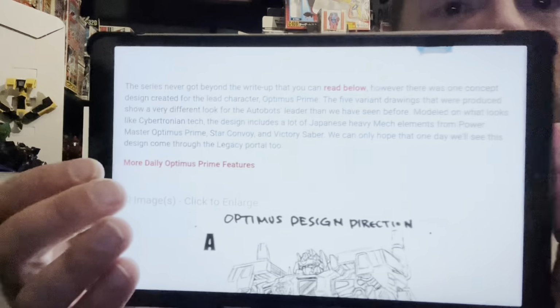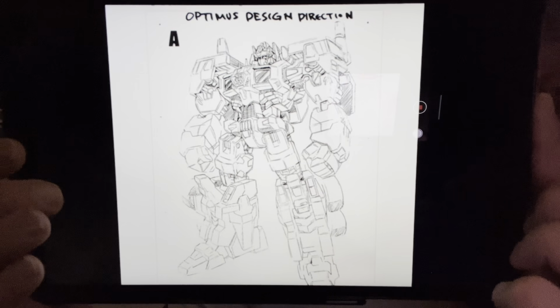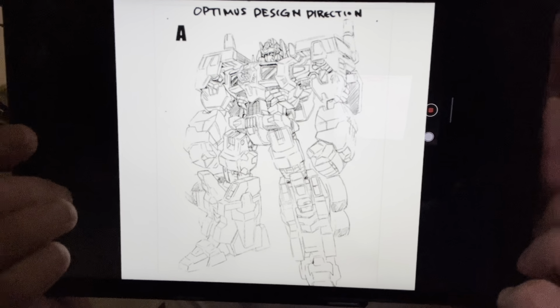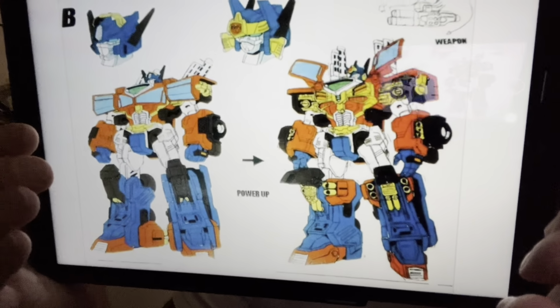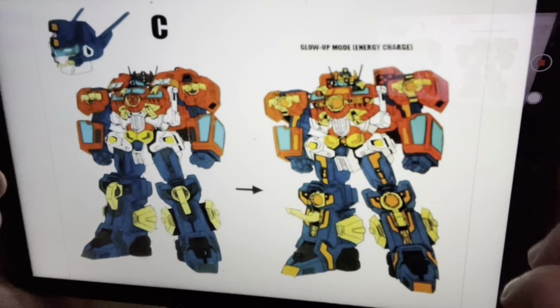I'm not going to read it all out to you, but if you head to T-Formers, you can see all of this. But look at the designs of Optimus Prime. Now, you can already tell that's just a sketch. I mean, a black and white one. There's colour ones as well. And you can see literally where they're taking homages from all the different, you see Power Up, because definitely some of Victory is involved in that Optimus Prime. There's like Power Links. It's a crazy concept.